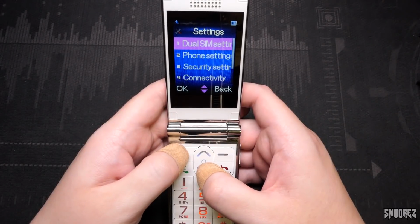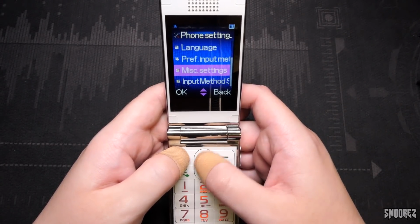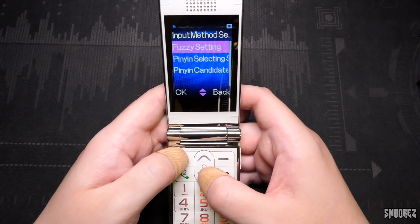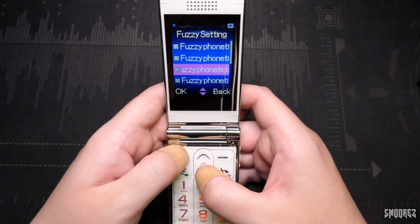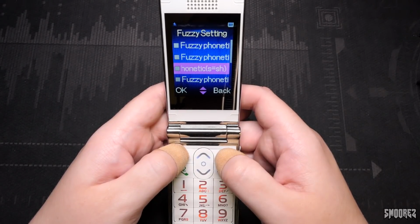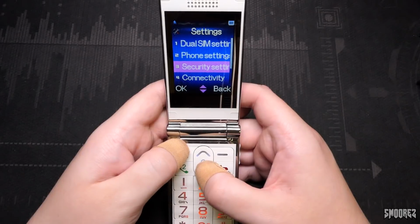In settings, we have the usual dual SIM settings, phone settings, time and date, power on and off, all that sort of stuff there. The input method, though, I did notice there's a fuzzy setting. There's a bunch of fuzzy phone tick. Fuzzy phone tick. S equals SH. Not sure what that is, but you can also do pinyin if you wanted to. Security settings, nothing new in there.